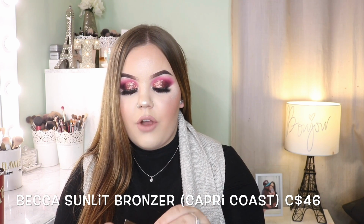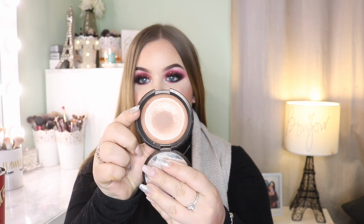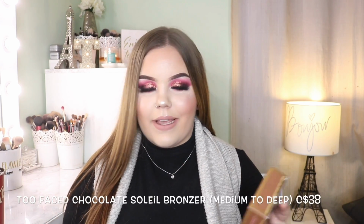I repurchased the Becca Sunlit Bronzer in Capri Coast. I got this during the sale last year. I have completely hit pan on it, completely. I love this bronzer so much, so I had to go and buy another one. I also wanted to try out a new bronzer. It's not really new, but kind of.